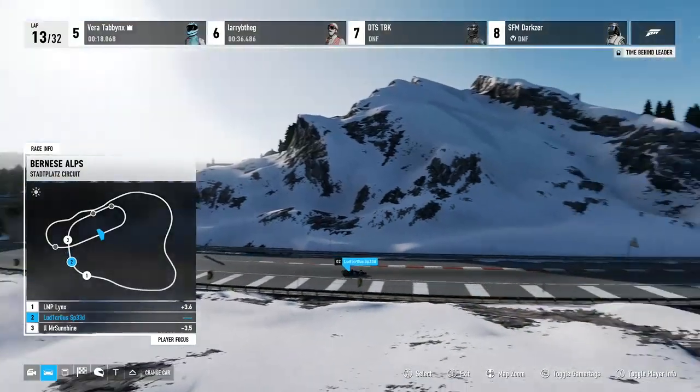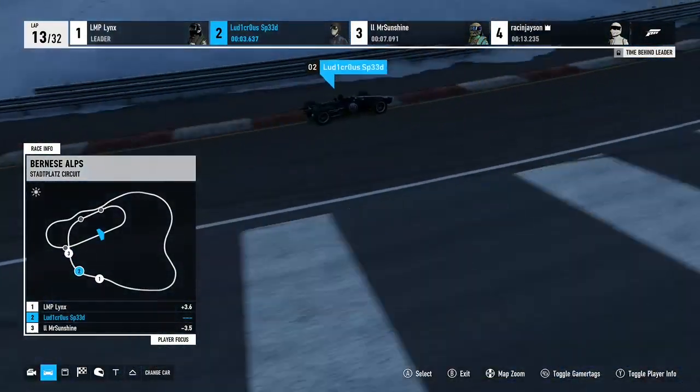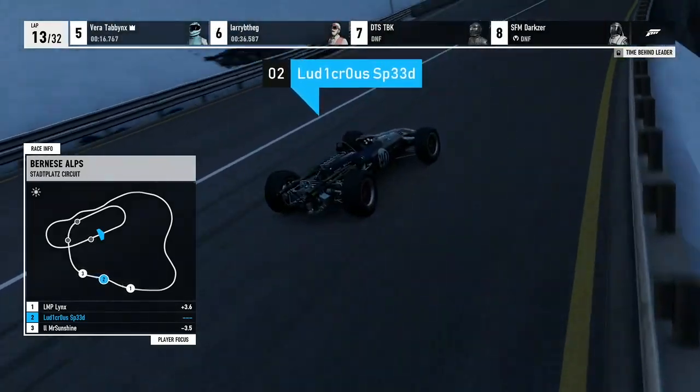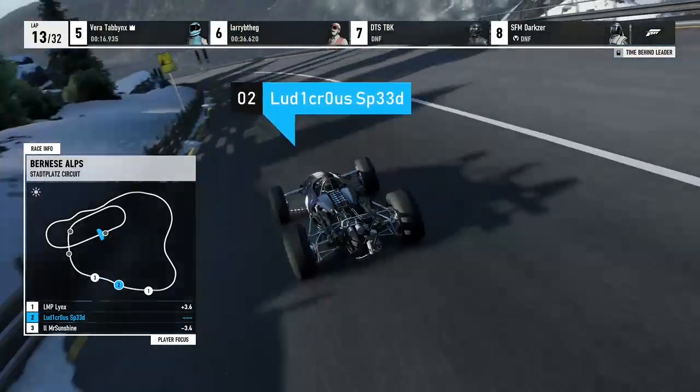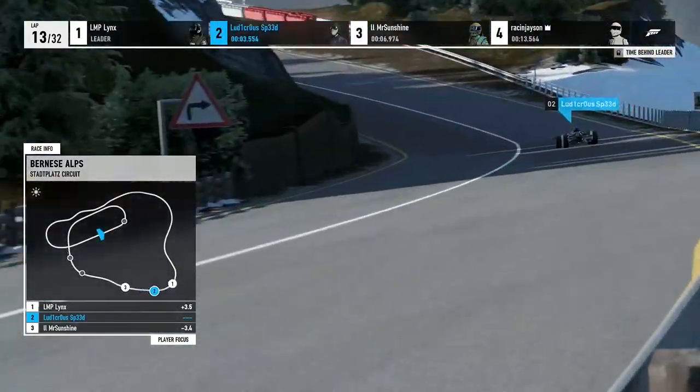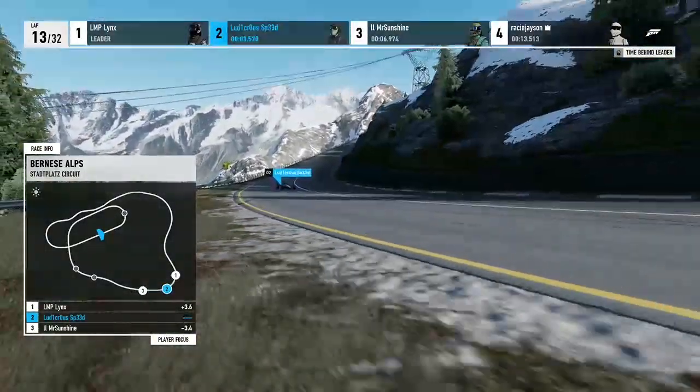All right, and coming into the party right now is SFM Darkser. Darkser, go ahead, include your audio. A fantastic start of this race, but getting off strategy seems to have bit you in the rear. Walk us through that race from your perspective, mate.